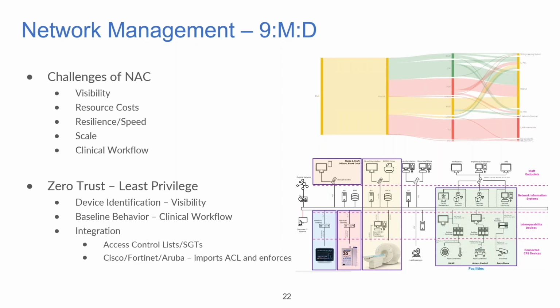So you can start putting in network segmentation policies, which are automated. These tools automate that process by looking at the behavior, understanding the workflow, and sending out the access control list that will be imported into something like Cisco ISE and then implemented. But again, you've got to see the device, you've got to understand the workflow, you've got to see all this stuff, and then automate it at scale. So this is risk reduction at scale, but again, all coming down to visibility.